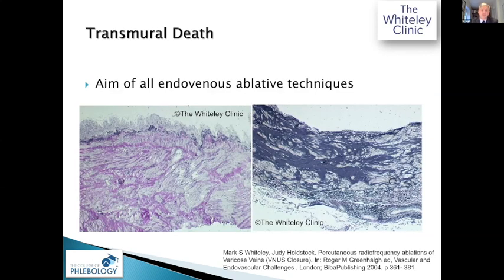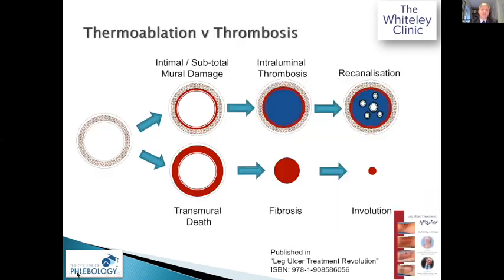And in 2004, I published my theory, which I've been going around talking to people about: if you want to close the veins, you must get transmural death. Up until then, everybody used to talk about sticking the vein together with endothelium, and we know that doesn't happen. If you try to do that, you will get regrowth, for the same reasons you get neovascular tissue: the endothelium, if it has media outside it, will regrow back. So we published in 2004, and we've been working to prove this ever since.